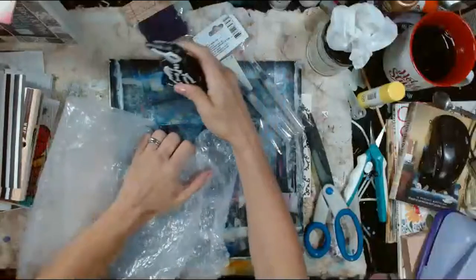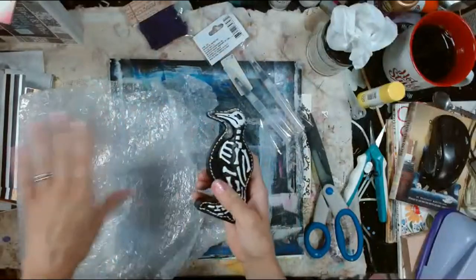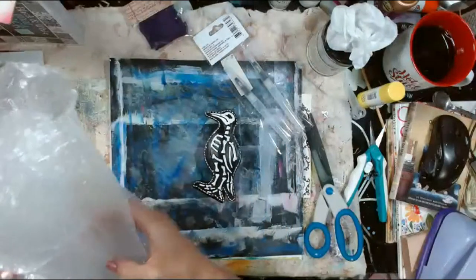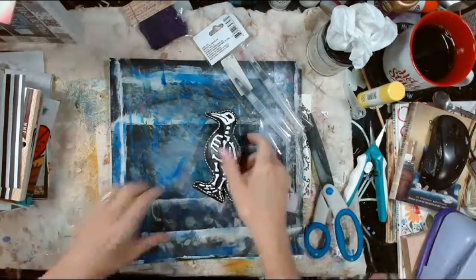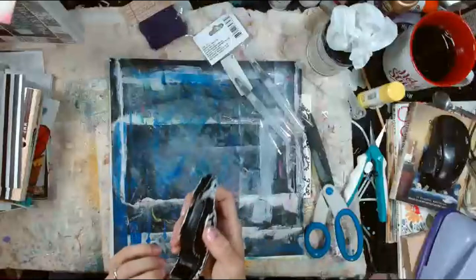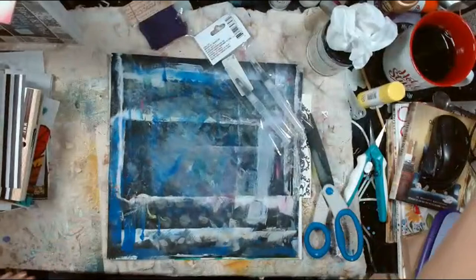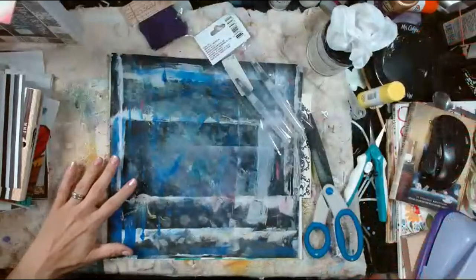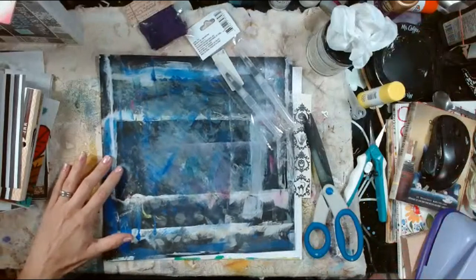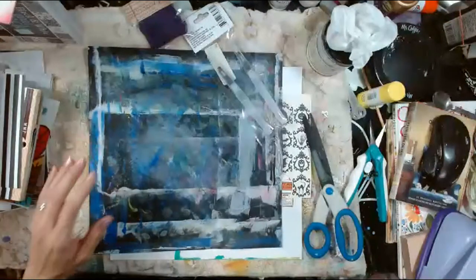Because what am I going to do with this bird? I bet you I thought it was a stamp, and I can't use it as a stamp. That's so funny. But it's cute. What is it, like a resin or something? I had to put him somewhere. A raven, I think. It needed love. Well, it will get love here, I guess.